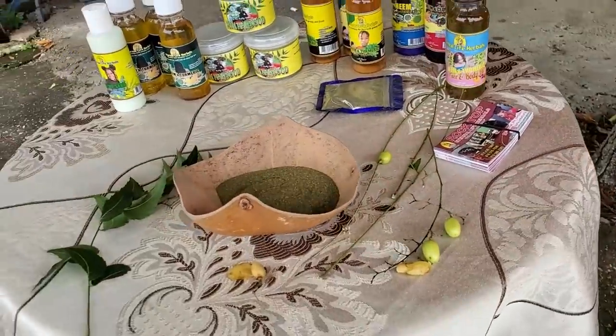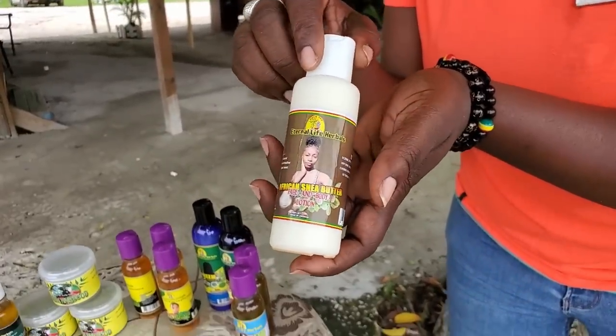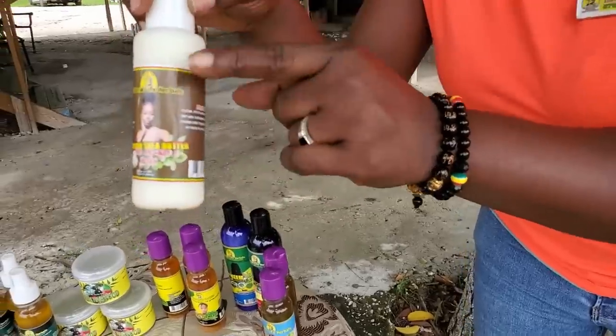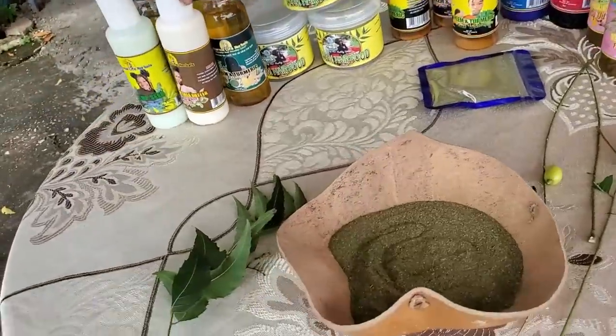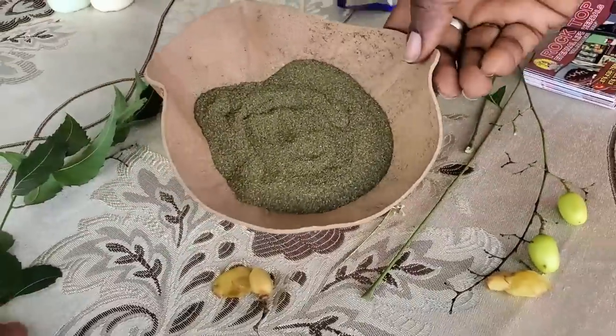And this one is a shea butter, the African shea butter lotion, used for stretch marks, eczema, dry skin. Is neem in that one? No, there's no neem in that. Oh, so it's just an extension of your product line. Okay, cool. All right. And this is obviously the powder. This is the neem powder.